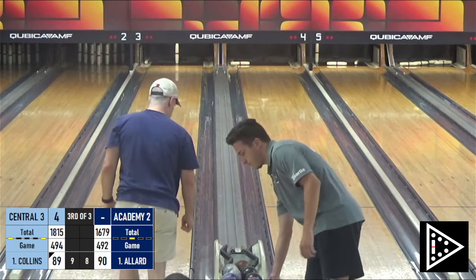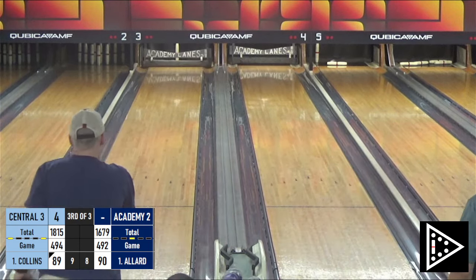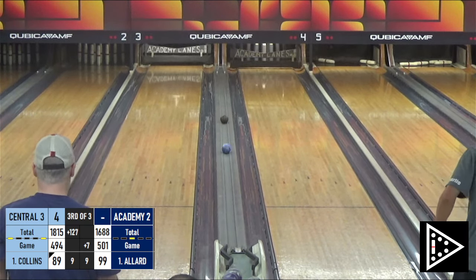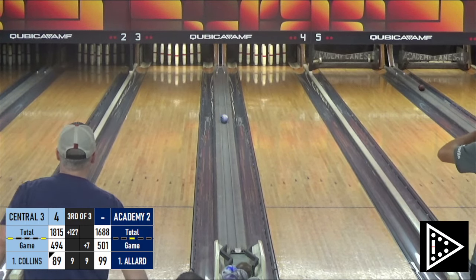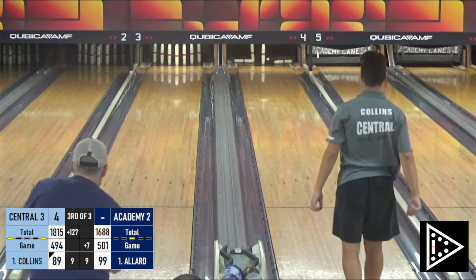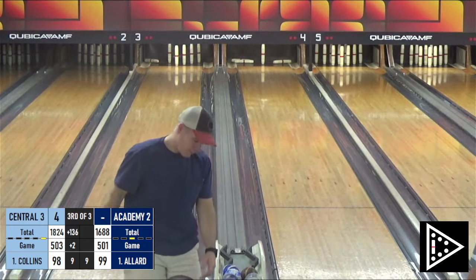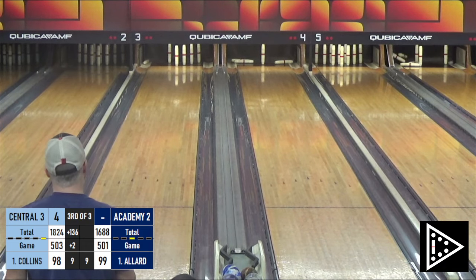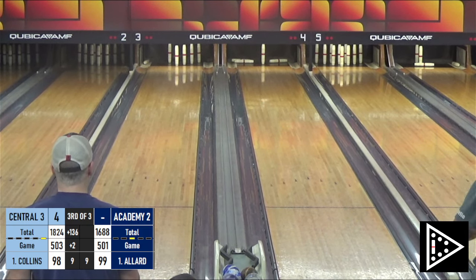Allard can't get through to the five pin. What, Charlie? Nine for Allard. Did a third ball get thrown, or did I move my head down? Or did something else happen? Collins. Head pin crushed, nine. Big momentum, Joel. Central three now clearly ahead. Well, not decisively ahead. The advantage swings over there, one mark apiece.